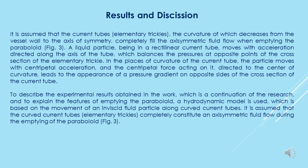Fig. 3. A liquid particle, being in a rectilinear current tube, moves with acceleration directed along the axis of the tube, which balances the pressures at opposite points of the cross-section of the elementary trickle. In the places of curvature of the current tube, the particle moves with centripetal acceleration, and the centripetal force acting on it, directed to the center of curvature, leads to the appearance of a pressure gradient on opposite sides of the cross-section of the current tube.